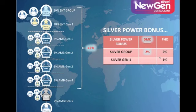It's relatively straightforward. A silver power bonus at the diamond level, which is highlighted in the chart, you will get 2% on what's called your silver group. Your silver group is you and every single position, every rank in your organization, down to but not including someone that's reached the silver level.